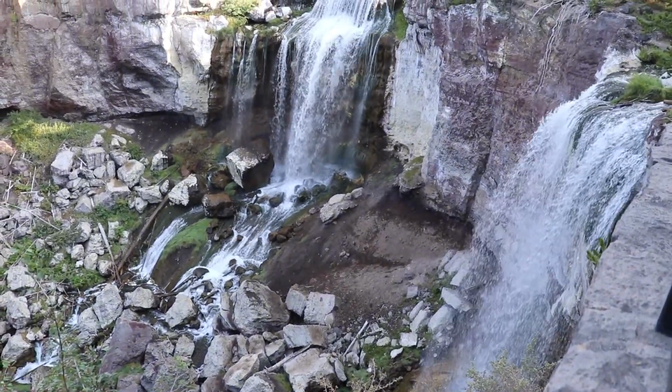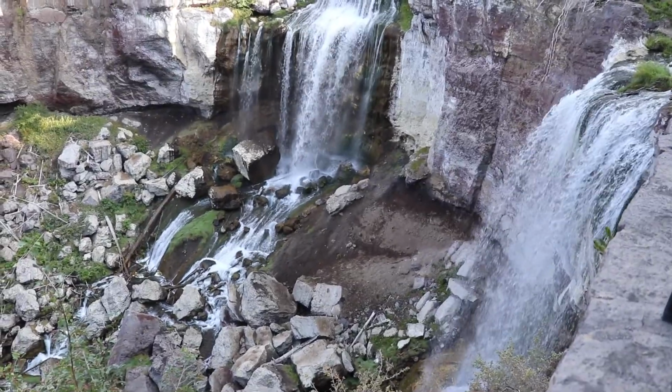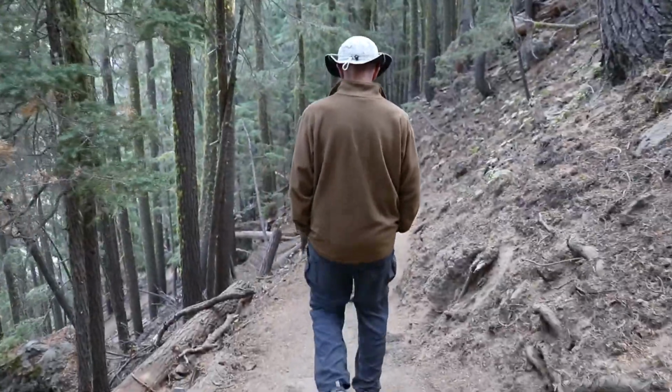We're going to go down to the lower viewpoint, I think. Yeah. Might get a better shot of it. It's a nice trail. Yep.